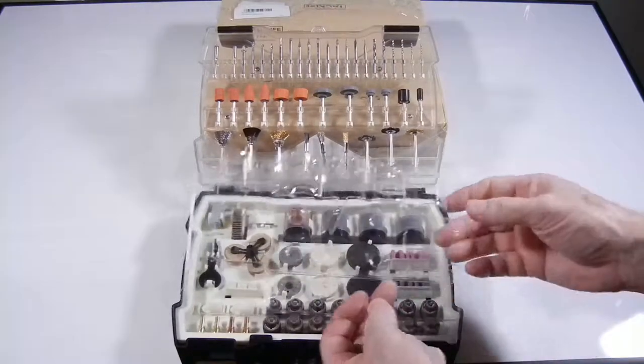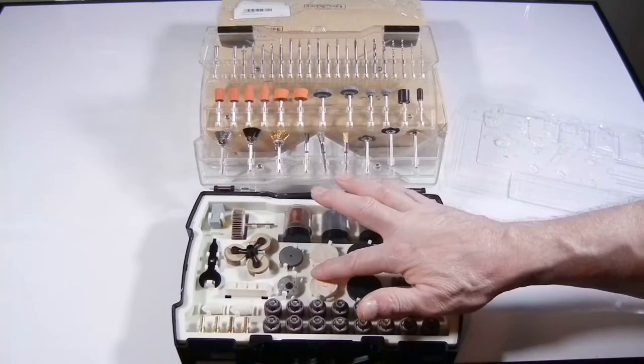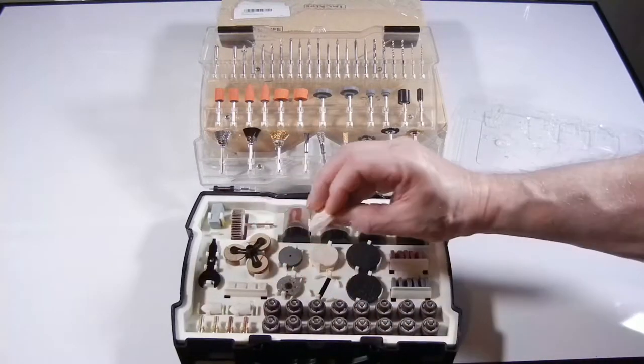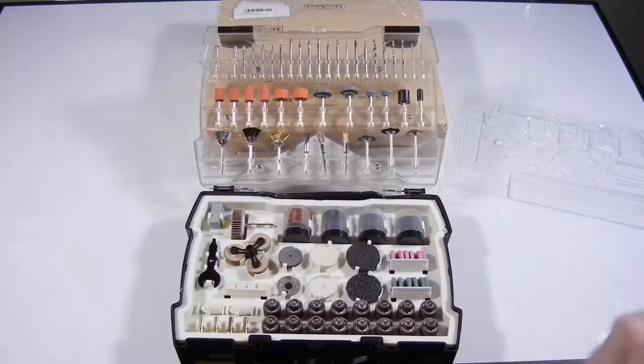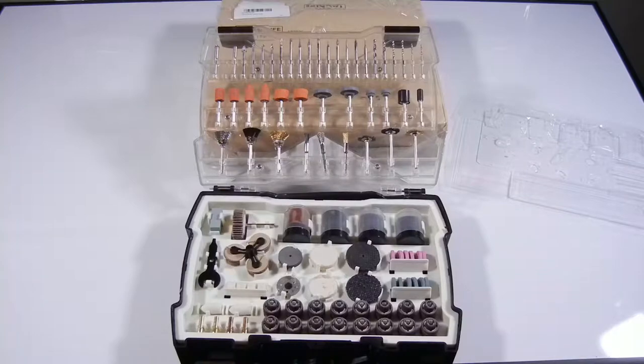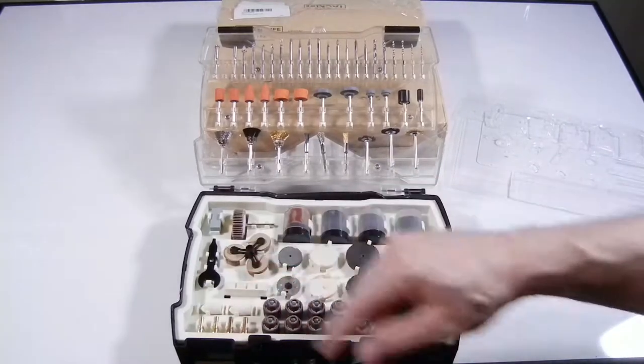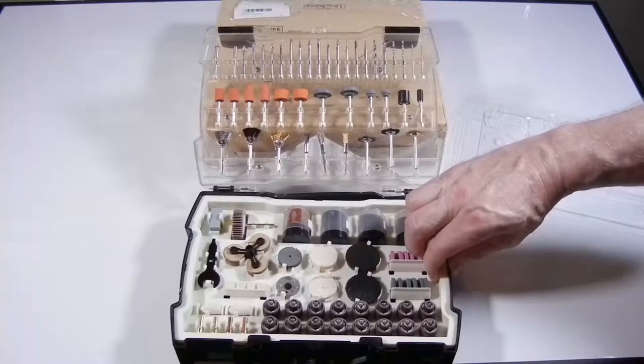Now the reason I did not send it back, even though there's a relatively decent amount of damage to the packaging and stuff, there's nothing really broke that I'm going to need to use, essentially. And as a reseller, I know how expensive it is to accept returns and all that kind of stuff. It's part of the business, of course, but still, all of this stuff is still usable. All of this is still usable. The only thing that really got damaged was the case.